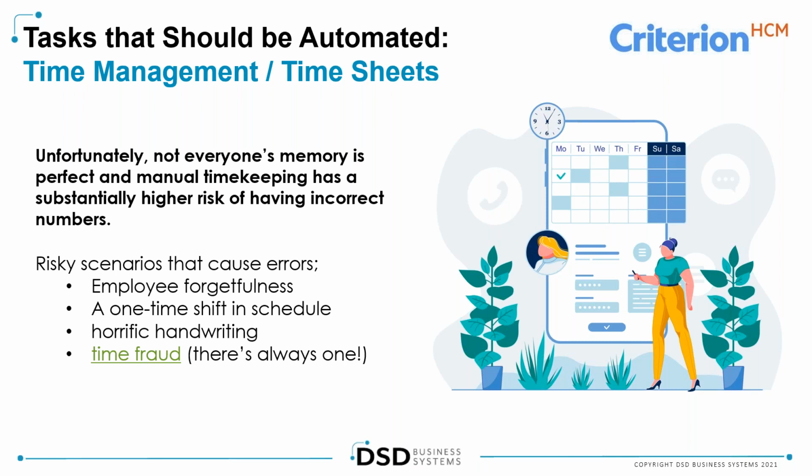So again, with Criterion, you have a purpose-built time system that's included in the system. It has the capability of being able to have people clock in and clock out through a variety of different manners, from a physical time clock. We have RFID, we have biometric, we have facial recognition, but then we also have the ability to use a kiosk or have people clock in through computers, as well as a mobile app that works on both Android as well as Apple and iOS. And within that app, we also have geo-tracking built in.